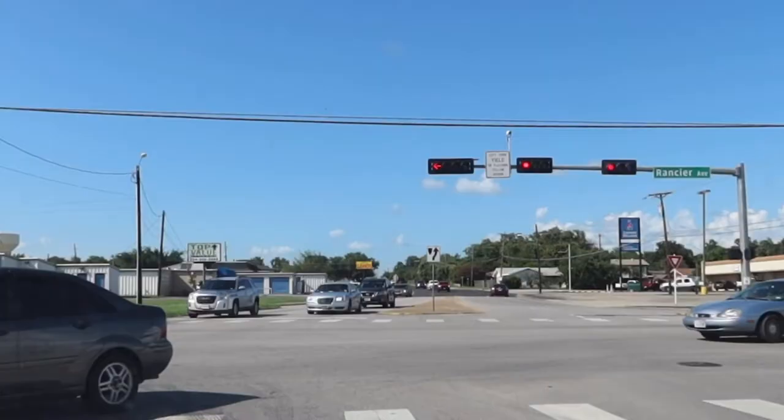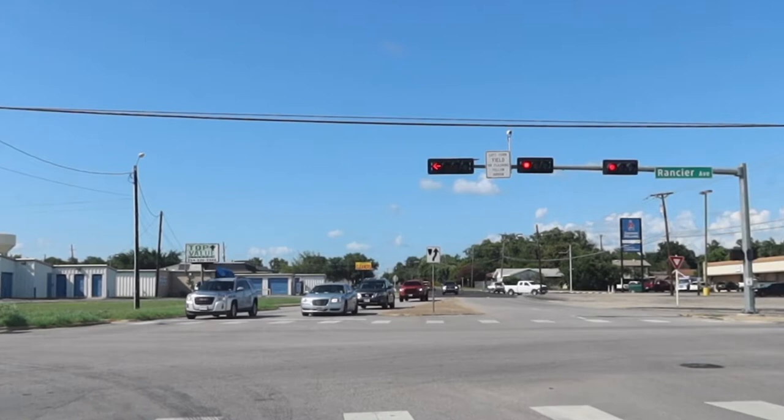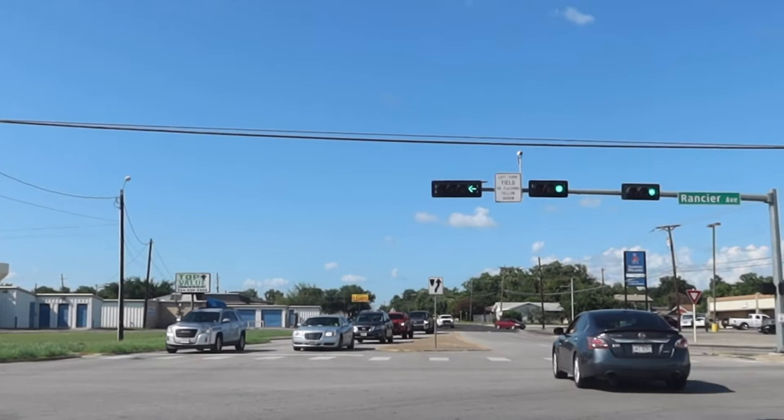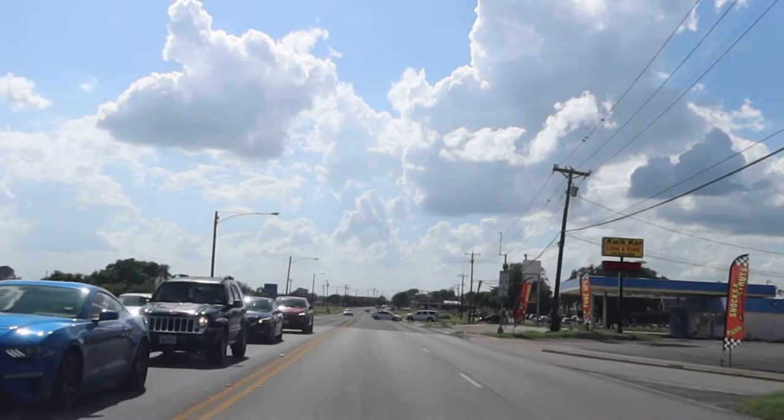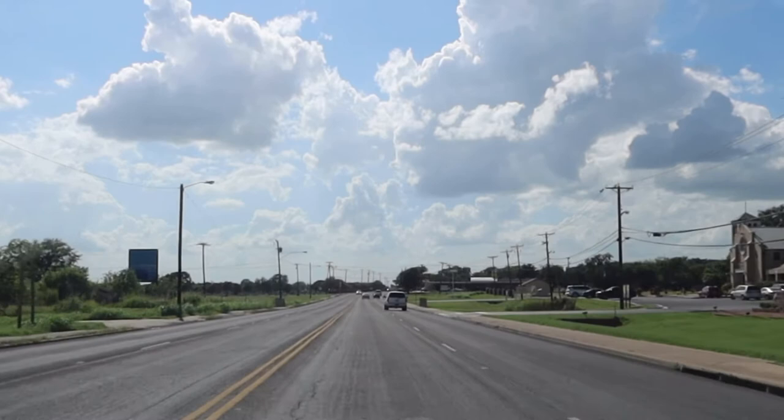Right after this light, if you are Catholic and you love to go to church every Sunday, there is a huge church. It's St. Peter, I believe. So you are going to see this church on my right in about 30 seconds. So coming up to my right, the church.